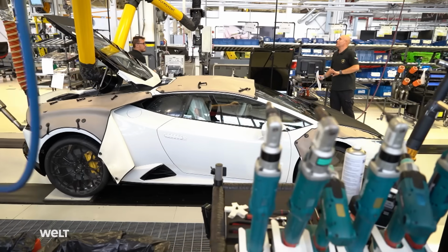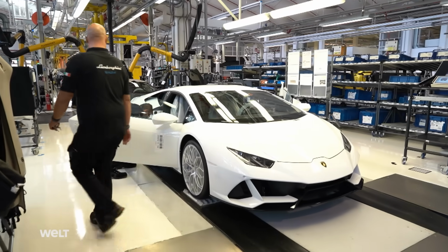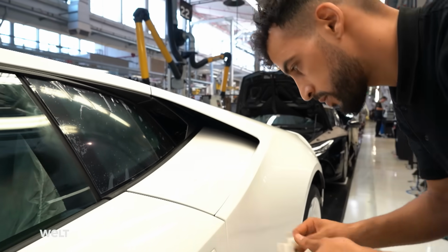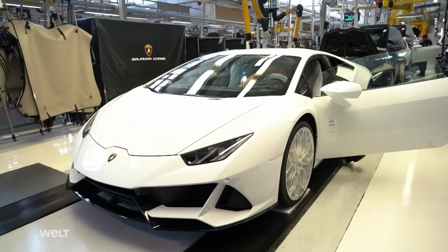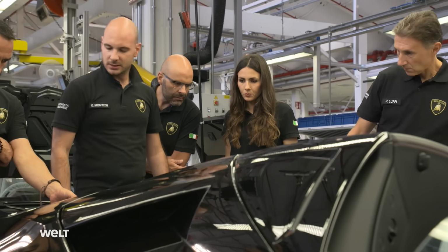Assembly line finish. A further Huracán EVO reaches the finish line of the production chain. The super sports car is now almost ready for delivery. But before that, the 184,000 euro noble coupe has to pass an extensive final inspection. The controllers of Station 23 meticulously inspect every single Huracan.